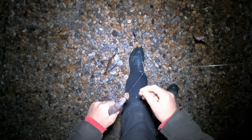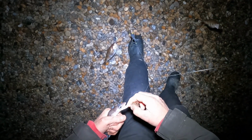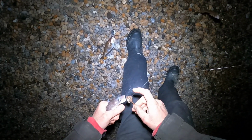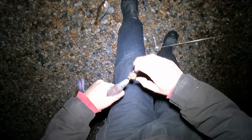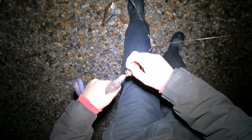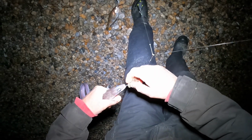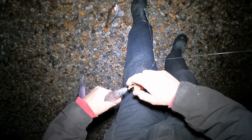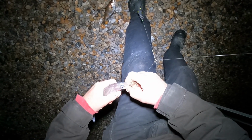Done a bit of lip piercing and tied himself on there by the looks of it. That bloody worm off. See what's what? I think he's knotted it, or it's twisted well. Anyway, I'll get this off now. I don't want to leave him on the floor because he'll probably mess all my trace up.